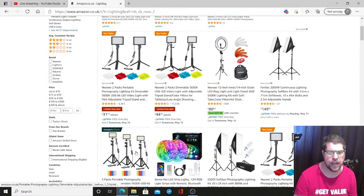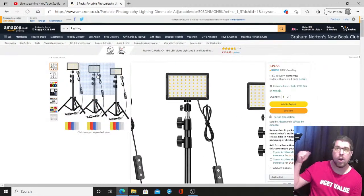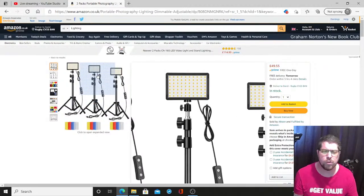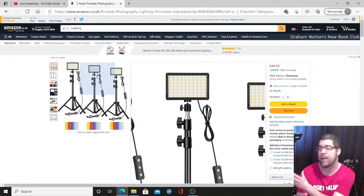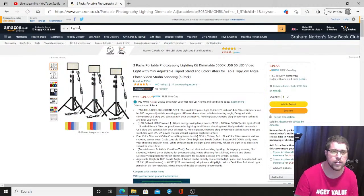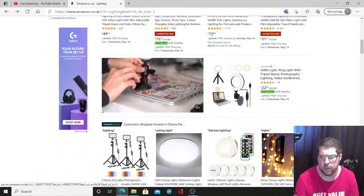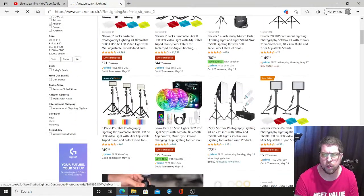So I use a couple of these. These are brilliant lights to make my background more interesting. I've tried to use them as sort of film lights, but I wouldn't really use them for that. I personally think they look better just in the background to make the background look more visually interesting for you guys. But if you want a proper light, I would highly recommend getting yourself one or two of these.